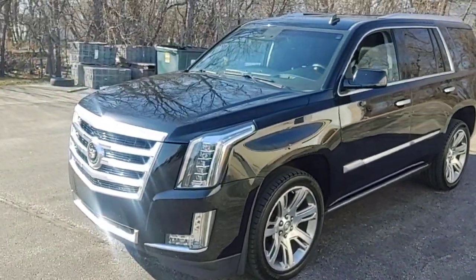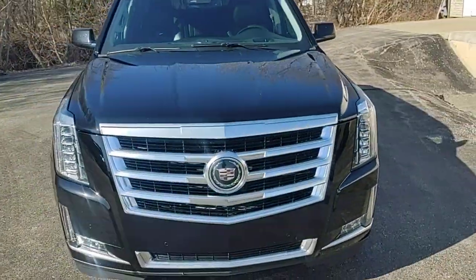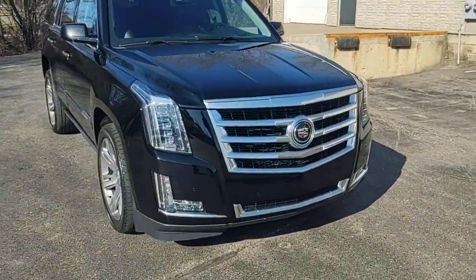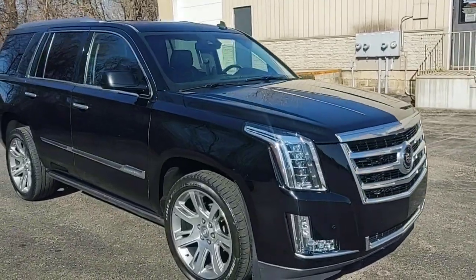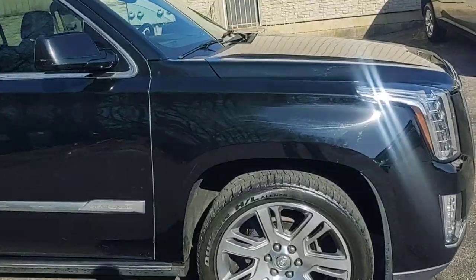Here's our 2015 Cadillac Escalade. Apologize about the wind today. Not much I can do about the wind, obviously, but I'm going to try to speed right through this the best that I can.